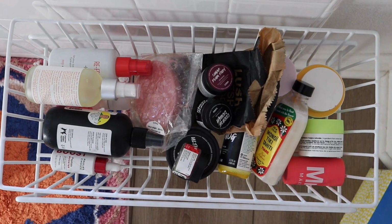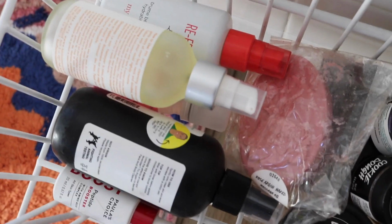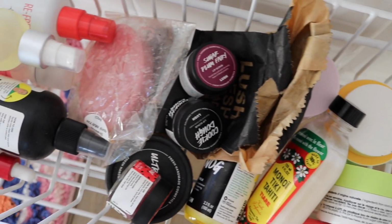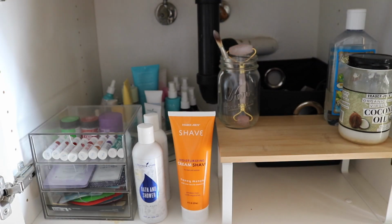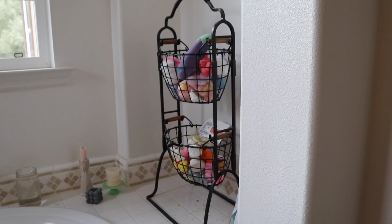And in the end of decluttering, this is a huge portion of what I was getting rid of. I did set aside some stuff to give to my sister, but this pile was mostly stuff that needed to be cleaned out and recycled. Everything was dried up or expired, a lot of expired Lush stuff, but I'm really pleased with the amount of stuff I cleared out. And with the new organization down below and in the drawers, I can really see everything I have, I know everything I have, and everything I have I will use.